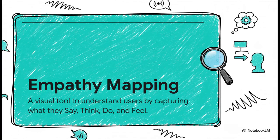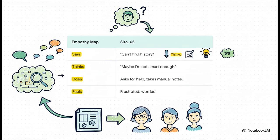But to get even deeper inside a user's head, teams will often use empathy maps. And this tool is so valuable because it helps you explore that huge gap between what people say out loud and what they might actually be thinking or feeling on the inside. Just take a look at Sita. She says, I can't find the history. But what she's thinking is, maybe I'm just not smart enough to use this app. Whoa, she feels frustrated and worried. Suddenly, the problem isn't just a missing feature, it's an emotional barrier. And for a design team, that is a total game changer of an insight.